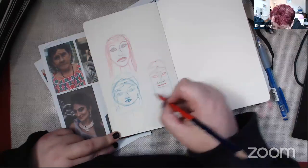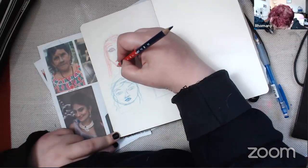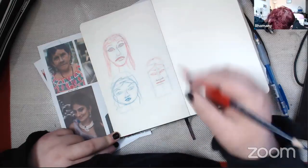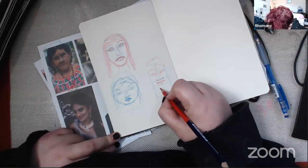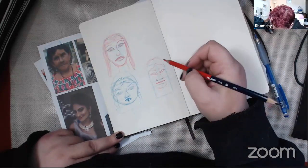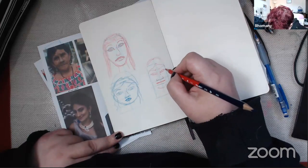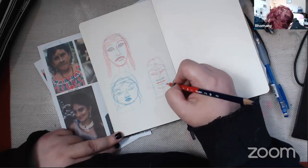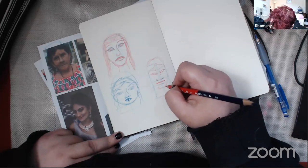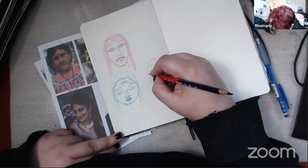Now her chin is quite rounded. It's not pointy like this. It's more kind of that shape. So let's put a nice rounded chin in there. And then the shape of her cheeks outwards kind of comes out and then down. Like that.